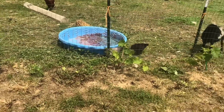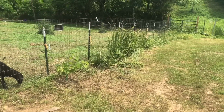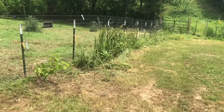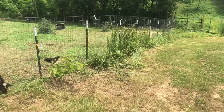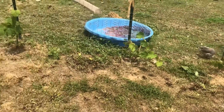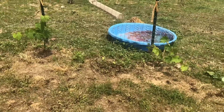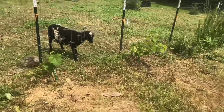Here's our grapevines. They're doing really good. Yesterday I got out here and they were all like that. There was weeds all around them and it was just really junky. And so I came in here and weeded them and got them trellised onto their posts. And we're gonna get some trellises in the next couple weeks for them to start grabbing onto.